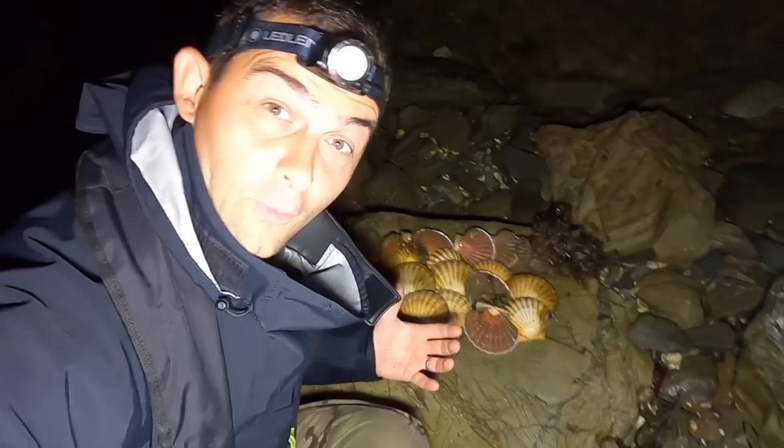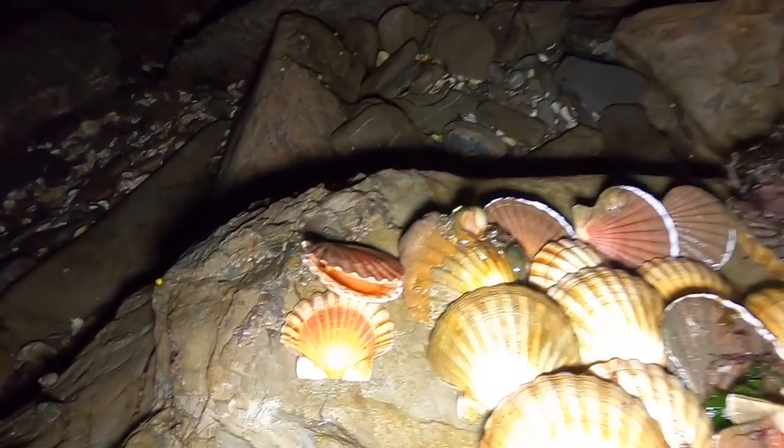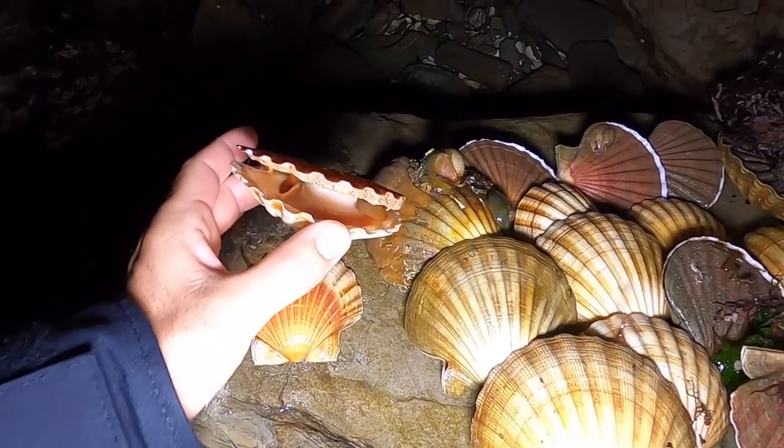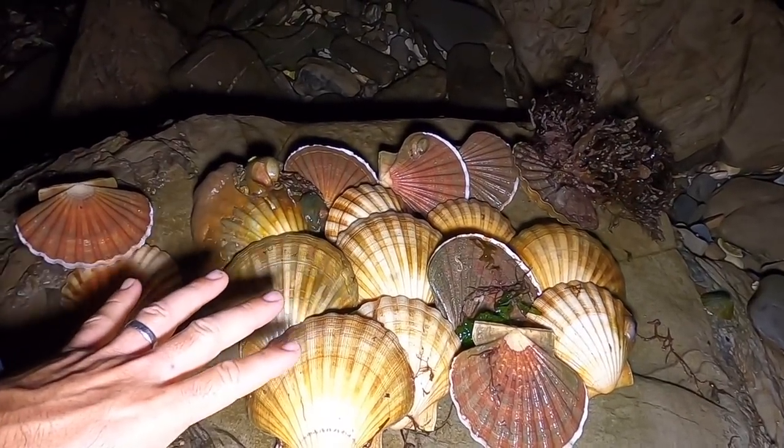See how the tide's starting to turn? It's bringing a lot more weed in with it. Well, that there is absolutely incredible. Are you gonna? I have 15 size scallops.